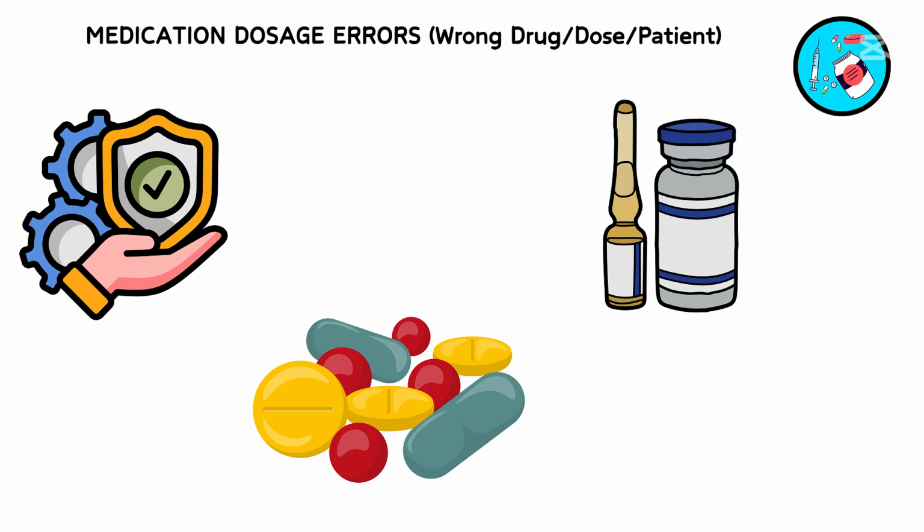What makes these errors especially tragic is their preventability. They often occur due to factors like similar-looking drug names, poor handwriting, metric system confusion, or simple human fatigue. For example, medications like morphine and hydromorphone have vastly different potencies, yet their names are similar enough to cause confusion.